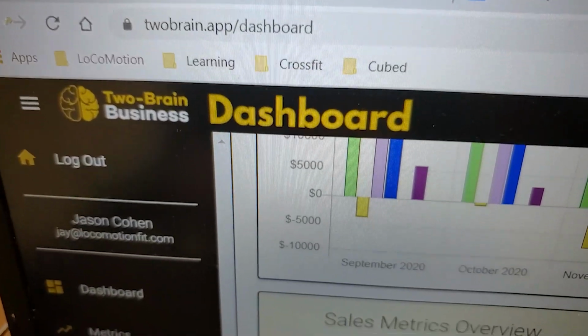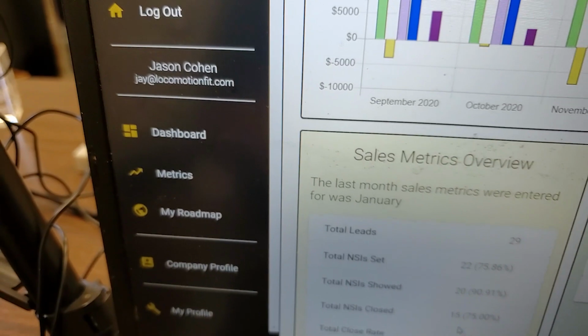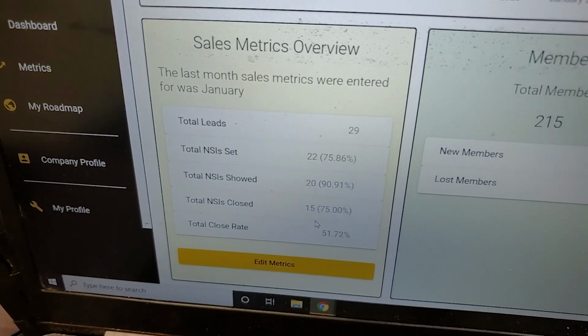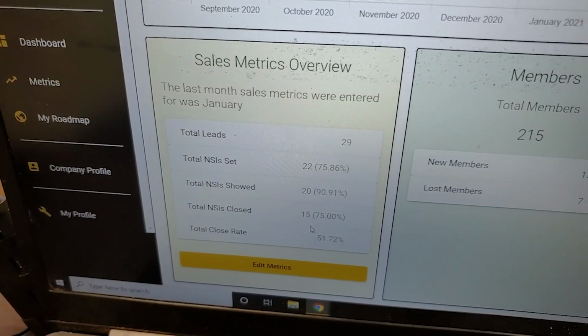The very first thing we need to do before we do any marketing is make sure that we have a method to track in place. We've got to know our metrics. We've got to know our set rate, show rate, close rate, how many leads we're getting in the door. And so we need a system in order to track that stuff.